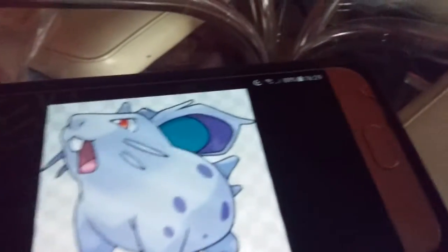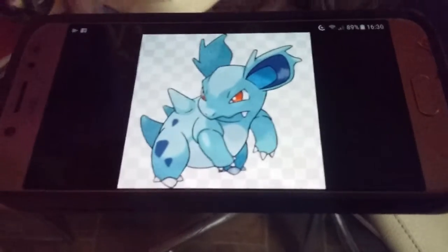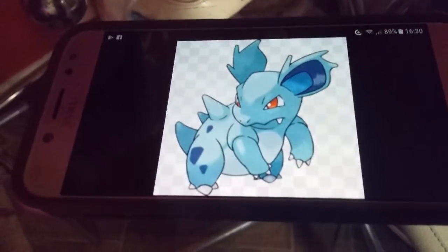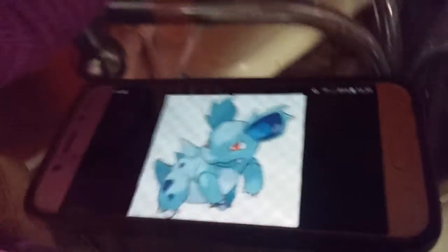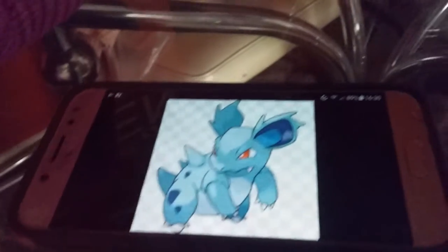So let's move on to the next one now. This is the last one for part three. Right. Here we have Nidorina. Tell us about Nidorina. Don't know what about it, do you?